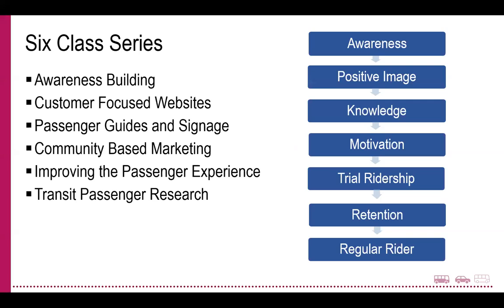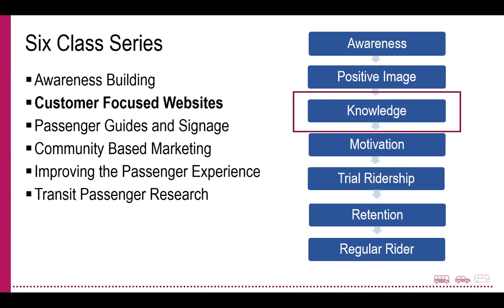We need to make them aware, give them a good image. We need to give them knowledge about how our services work. We need to motivate them, and we need to get them to try our services. So last time we talked about awareness and building a positive image for your service. And today we are going to move on to this box of knowledge. And specifically, we're going to talk about customer-focused websites and how we can use those to educate potential riders.